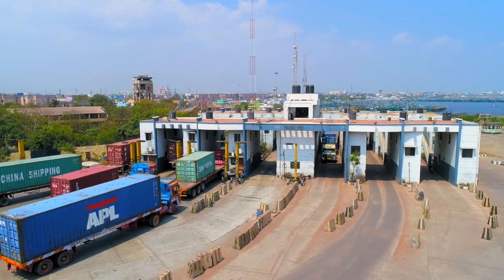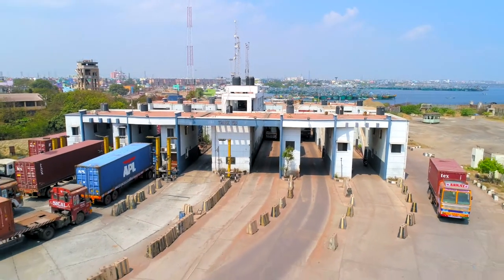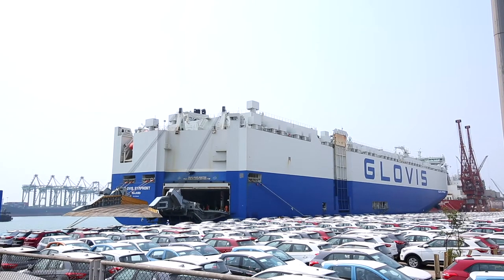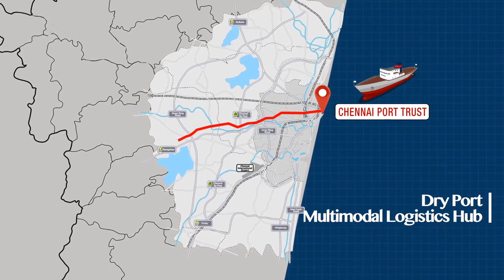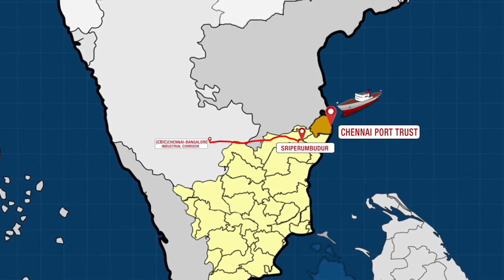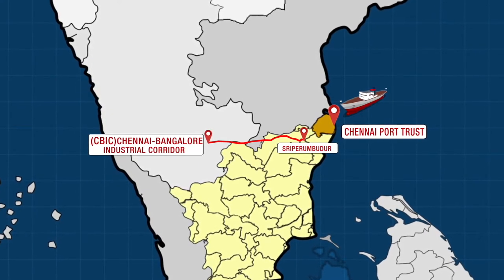To ease the throughput of cargo, Port of Chennai has an 8-lane gate complex at its northern end. Over and above these, a dedicated Ro-Ro facility makes transportation of cargo from the Port of Chennai to nearby coastal ports highly efficient. Proposed dry port and multimodal logistics hub at Sri Perumbudur ICD and the Chennai-Bangalore Industrial Corridor, CBIC, will further enhance cargo throughput to the Port of Chennai.